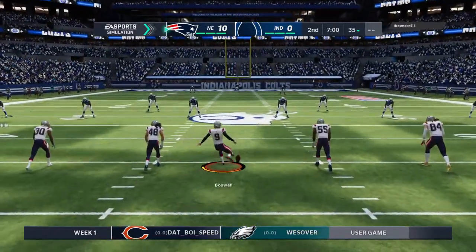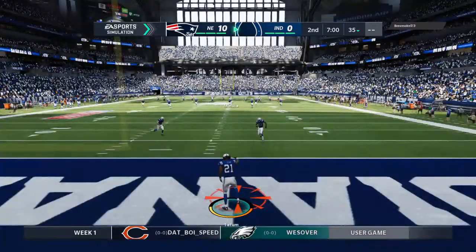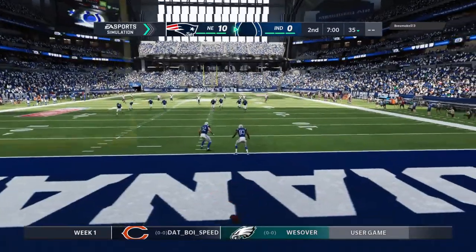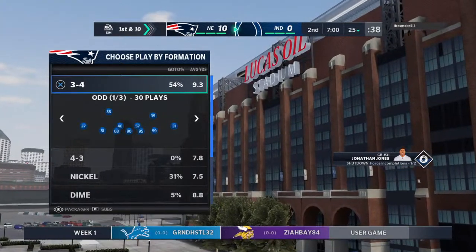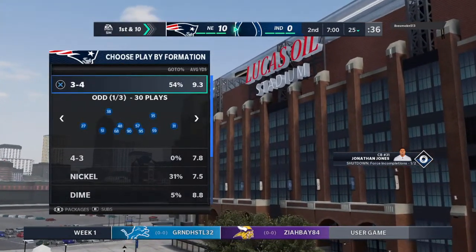Boswell on now to kick this one away. And that one will bounce out of the back of the end zone, so we will start here at the 25.